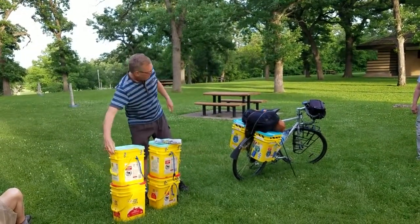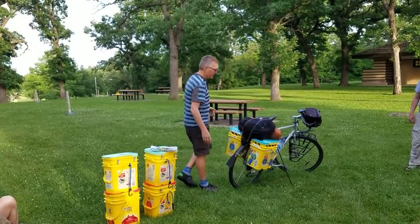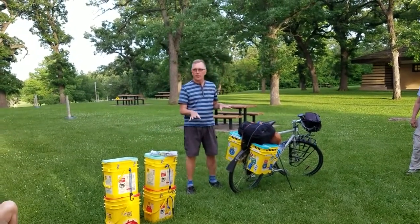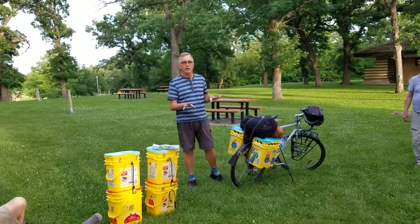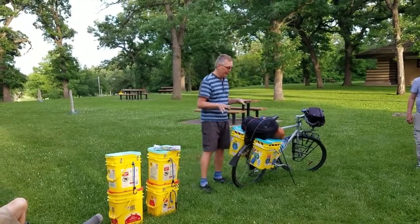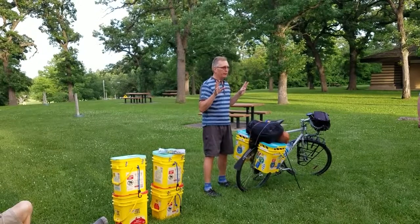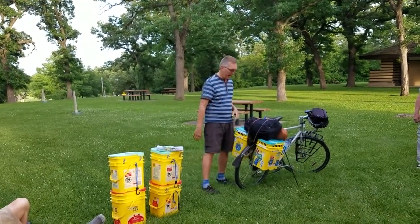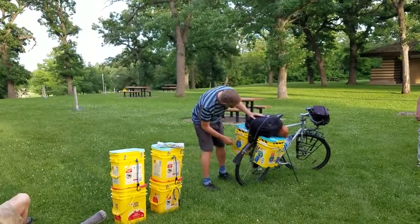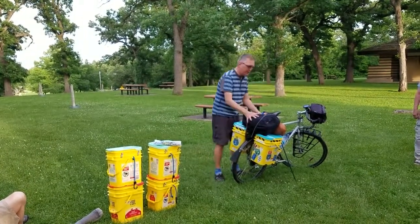What I'm going to do now is take some of this apart to see what I pack and how I pack it. Please stop me if you have any questions at all. My purpose is to show how you could prepare for a weekend bike trip with stuff you already have. Everybody has bungee cords laying around, so I grabbed some of those and secured this gear.